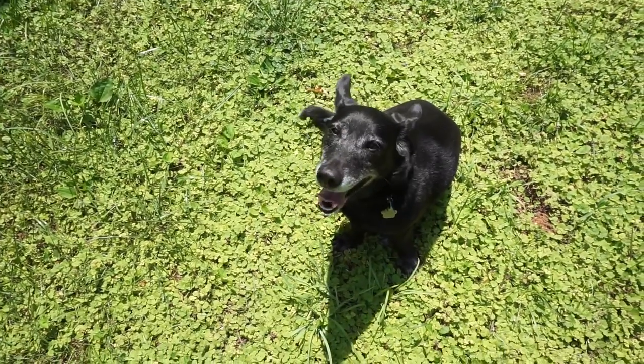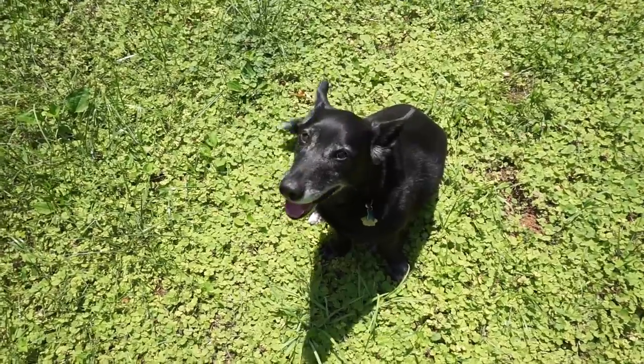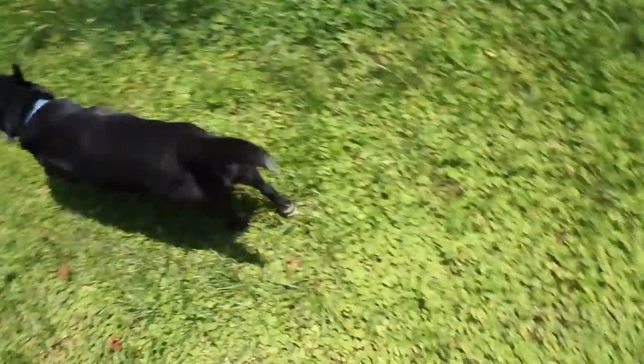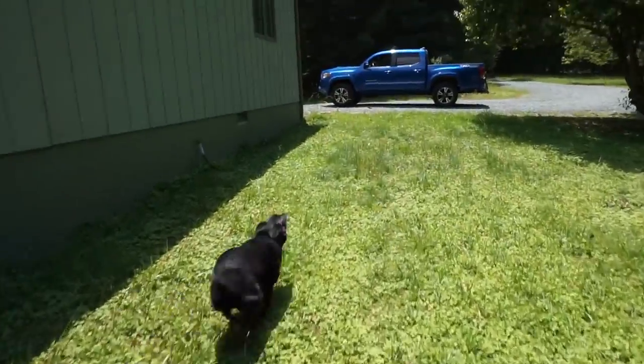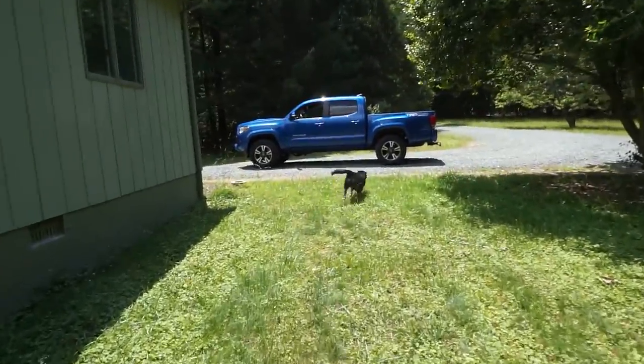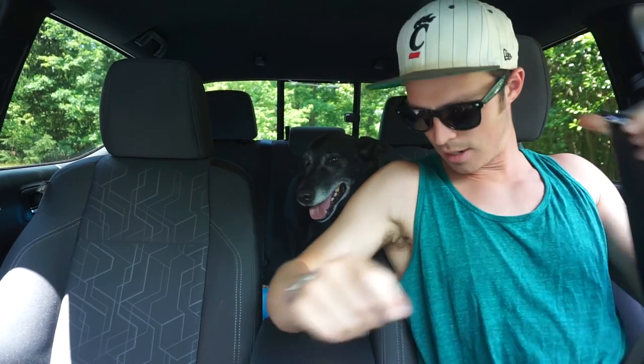What do you want to do today? Do you want to go for a walk? Should we go for a car ride? A walk? Does that mean yes? Should we go in the truck? Okay, let's go in the truck. What? No. You stay back there, you little chimpanzee.